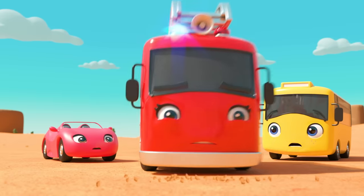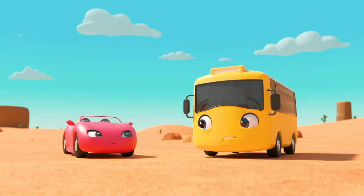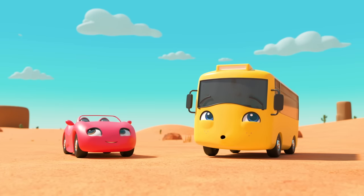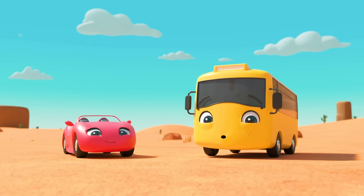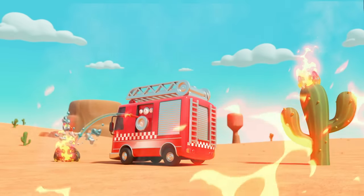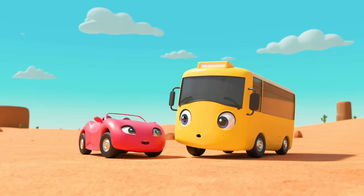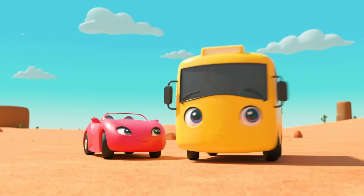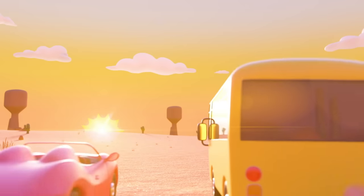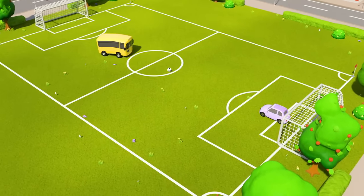Here's Ashley the fire truck. She doesn't look pleased. She's going to have to put out all the fire. Buster and Rita aren't saying anything. They didn't mean to set the volcano off. That was close, but Buster made a brand new friend along the way. Bye, Buster. Bye, Rita.